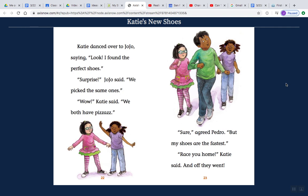So, class, if you were predicting that Katie would find shoes that she liked, good prediction. If you predicted something else, that's totally fine too. So in this story, we had a couple of problems. One of them was that Katie couldn't find shoes with pizzazz. And the way that problem was solved is she kept looking and found shoes that were just right for her. And she also noticed that her and Jojo both picked the same shoes even though they wanted different things at the beginning. Pretty cool.